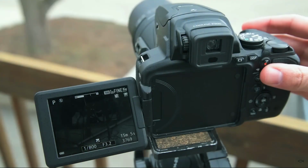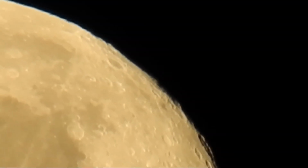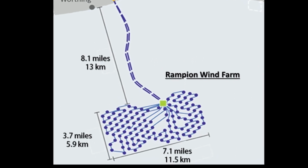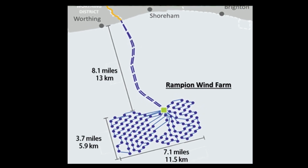For today's observations, the camera is the Nikon P900. This camera is capable of filming the moon. The target is Rampion Wind Farm, situated over 8 miles off the Sussex coast near Worthing and Shoreham. The whole complex covers over 27 square miles of sea. Dr. John's observation point will be here. The main target is the last 6 turbines to the west, marked in red.